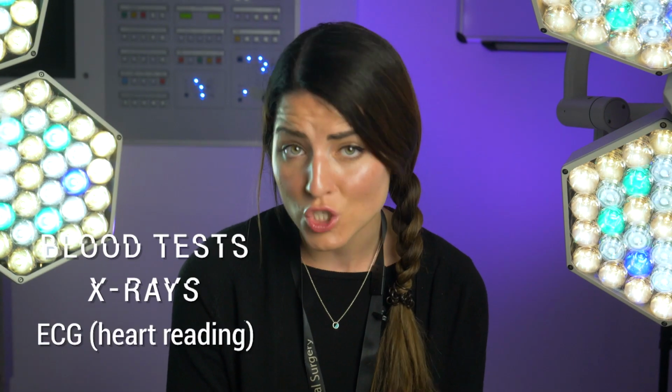You'll be invited to a pre-assessment clinic in the 12 weeks before your operation, and this appointment aims to ensure that you've got all the appropriate investigations you need, so blood tests, x-rays, potentially ECG or heart readings, to check that you're fit to have your operation. If you have any other underlying medical problems picked up during that pre-assessment, you may be required to undergo further tests to ascertain your fitness for surgery.